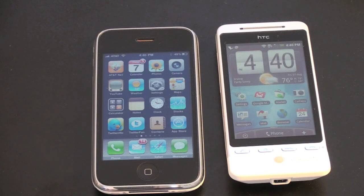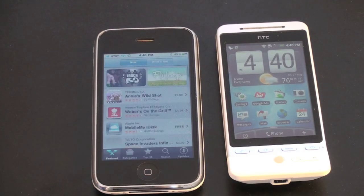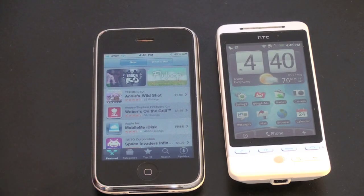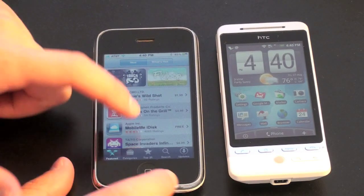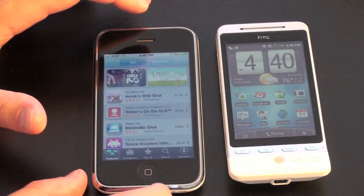Although you do stay within Apple's sort of walled garden iTunes environment, if you can deal with that, there really is quite a bit of applications out there. So let me show you what this app store looks like. There's an icon that comes on every iPhone now that says App Store. And here you go. You've got your featured, your categories, your top 25, your search, and your updates if the application has an update available. And you can scroll through and really search by categories, whatever you want, like I just said.